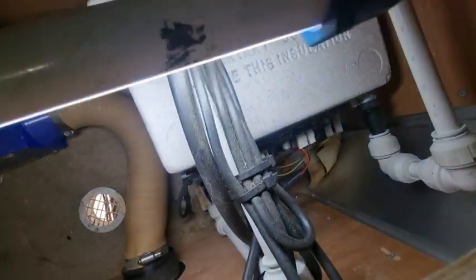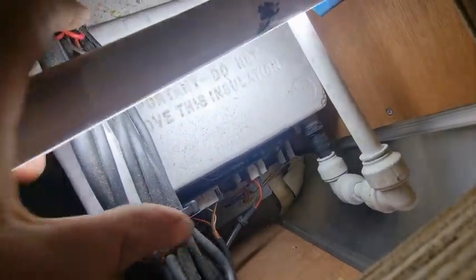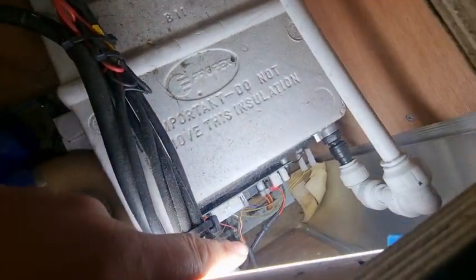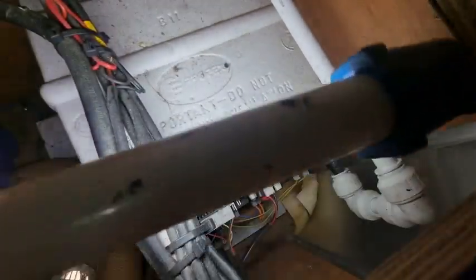But get this, this white box here is actually the water heater. Oh look, you can see right down the back there, there's a cover missing off the back. And some of these wires down here are actually mains. So some of it's 12 volts, but the majority of it is all mains powered stuff.